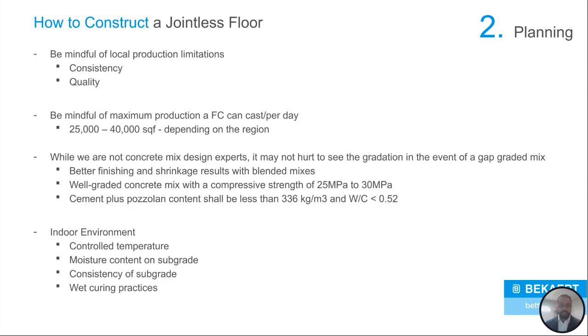Also, we talked briefly about the mix design. Generally speaking, we don't really change much. We give a few recommendations to make sure that it's a well-graded mix with a low shrinkage mix. Historically, most of the ready mix suppliers have a really good understanding of what the shrinkage on their mixes may be. So this has never so far become a problem for any of our projects.